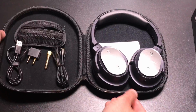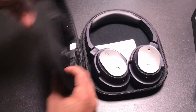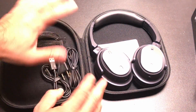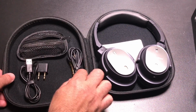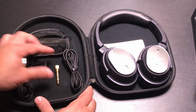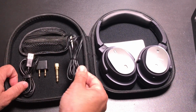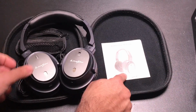Now inside the box you're going to find a nice travel case. The travel case is flexible, but it's also somewhat semi-firm, so it does have protection that's not going to allow your headphones to be crushed if they're in a backpack or in a travel bag. You do have some cables, airline adapters. You do have a larger audio jack if you want to connect this to a stereo, micro USB charging cable, and your aux cable. You have your headphones, and you can see how they store flat, and you have a user guide.